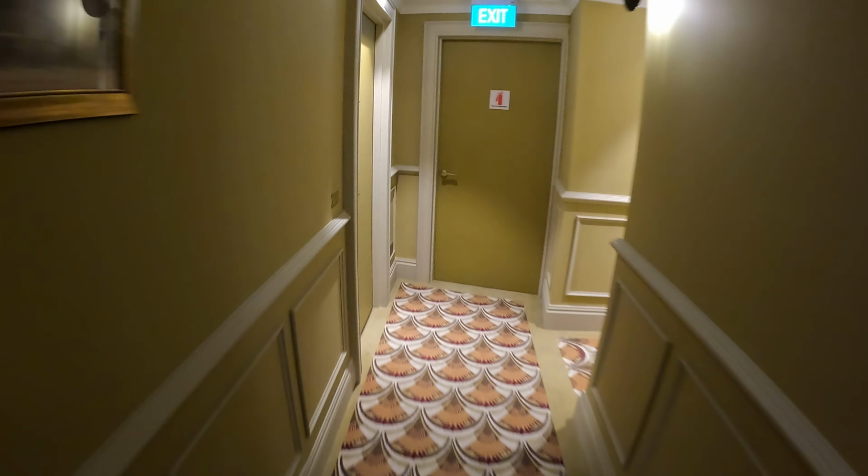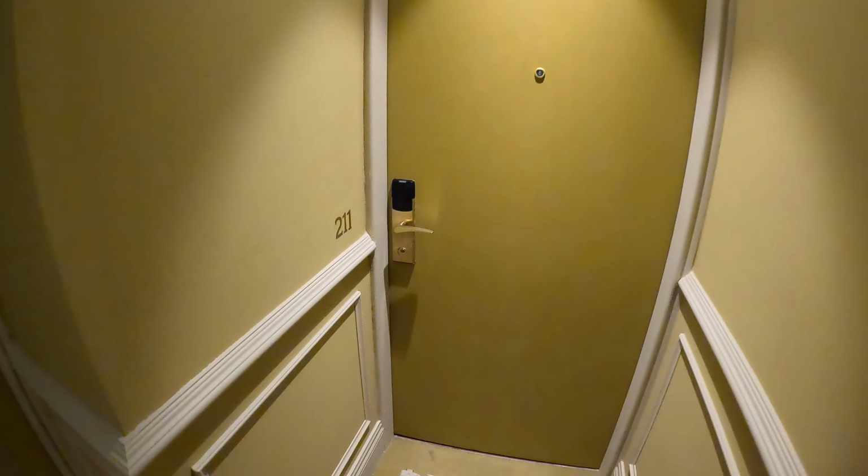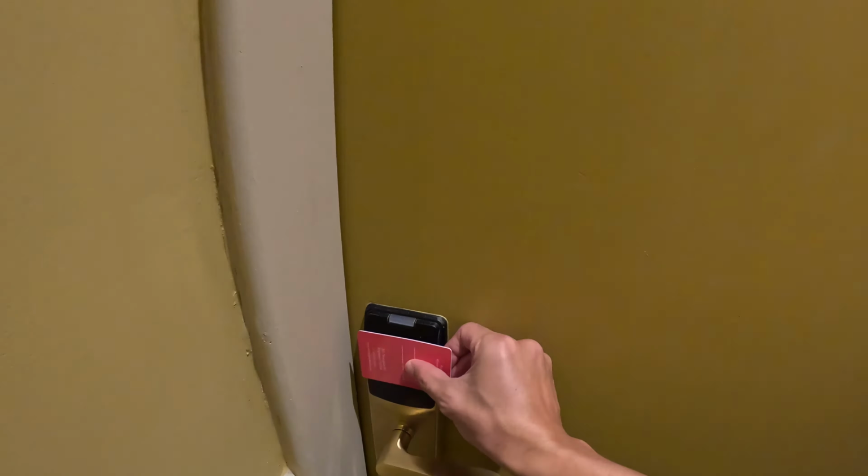This is the corridor. We love this telephone. I think nowadays the young generation have no idea how to use this dial phone. It works. Okay, it's a real actual phone. And our room is 211. Should be right over here. Okay. I'm gonna show you how cheesy this room is.